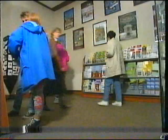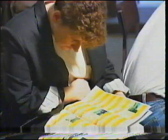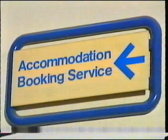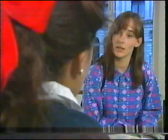At the larger tourist information centres, you can buy local souvenirs, maps and guidebooks. You can book tours and get information of all sorts. You can even book accommodation there. Not only in that area, but in other parts of Britain.